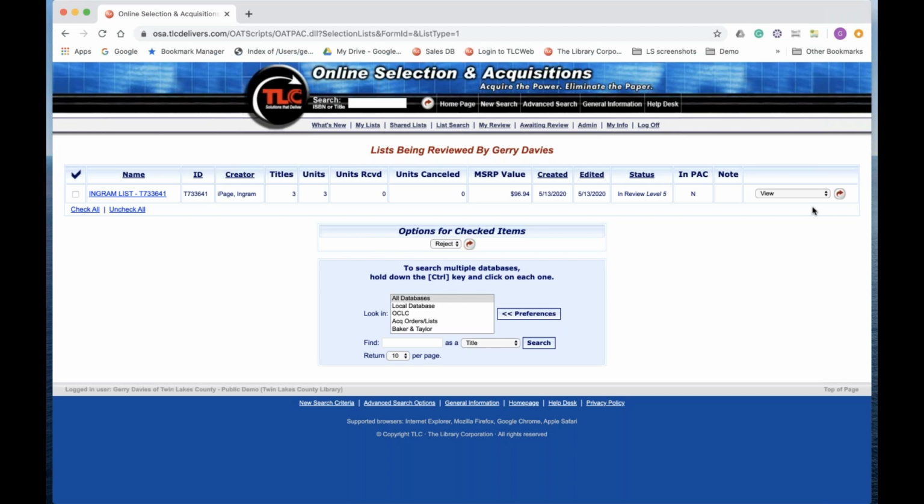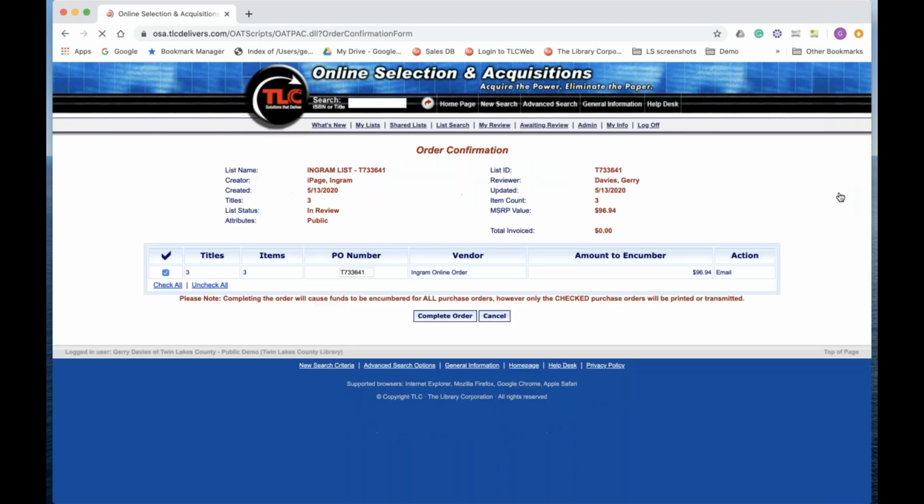So all I really have to do, and this is the only work I have to do really with this, is I need to make sure that the acquisitions module is caught up with what I've actually done in the real world, which is I've already placed the order with Ingram. They've got it and they are working on that right now. So all I have to do is to order that. At this point, I can look at the order and I can be happy with that. It's an online order and I will complete it.